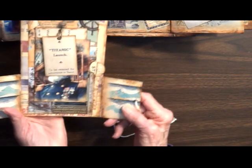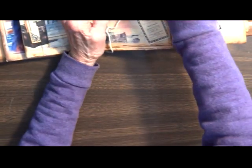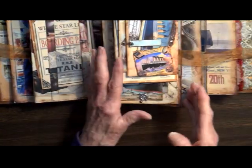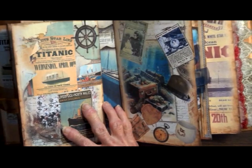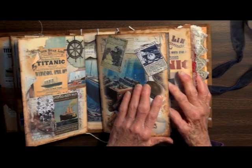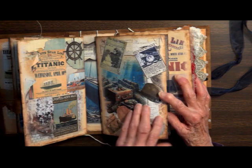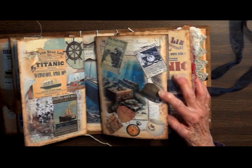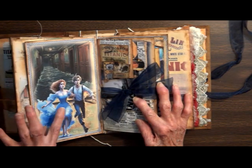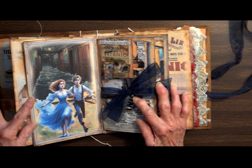And this is just jute that I've tied there. There's the back. Tie that back later. This is the second section. This is all about the sinking of the Titanic. This picture shows you all the things that are lying on the bottom of the ocean. Some of the people that were saved, some of the ladies. And this is a rendition of Jack and Rose from the movie.